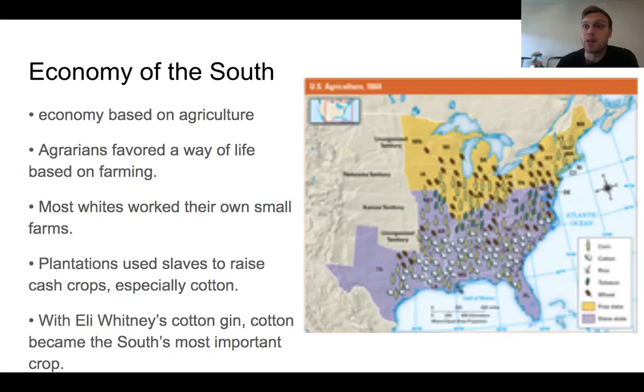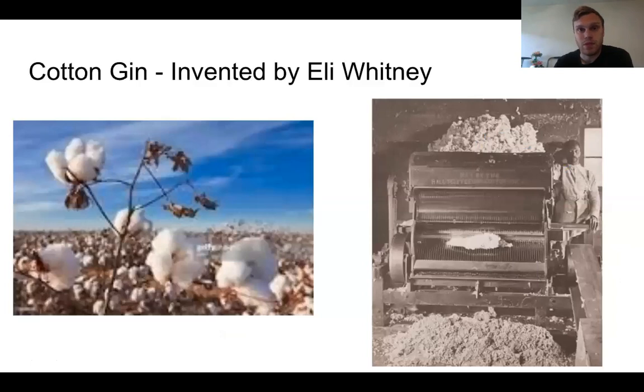However, growing the cotton, you needed a lot of labor, right? And a lot of Southerners who could afford it would use slave labor to cultivate that cotton. There's an example of what the cotton gin looked like, right? So you'd have to pick the cotton here, put it in the machine, and the machine would basically take the seeds out for you. Prior to that, you had to go individually and pick out the seeds, and it was just a lot more time consuming.